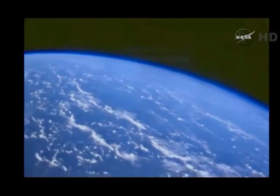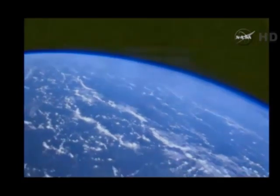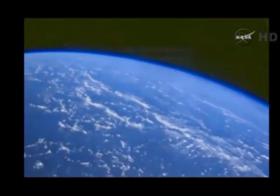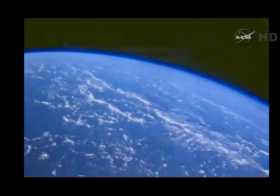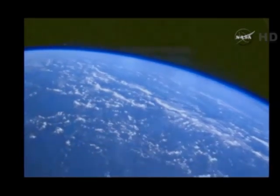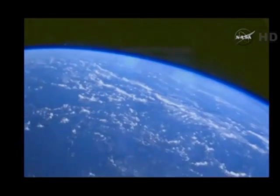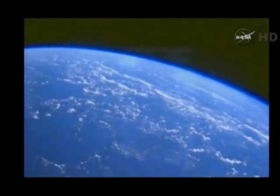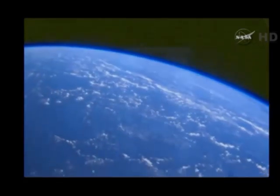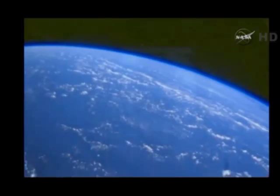Standing by for entry interface. Orion now at an altitude of 470,000 feet, 900 miles from its splashdown target. Guidance officer confirms that Orion has reached entry interface. The moment of truth for Orion for the next 9 minutes 45 seconds.